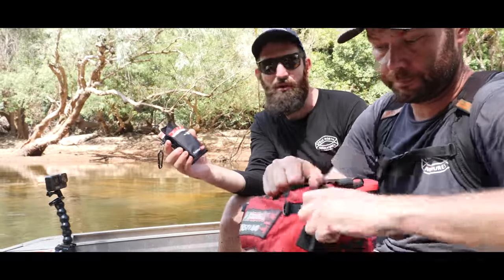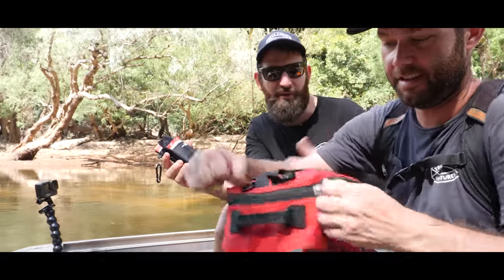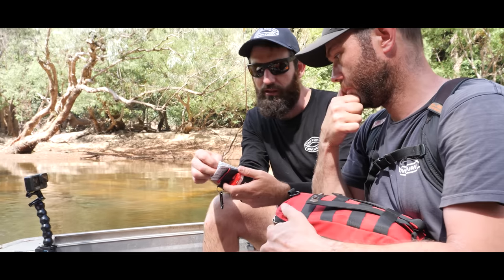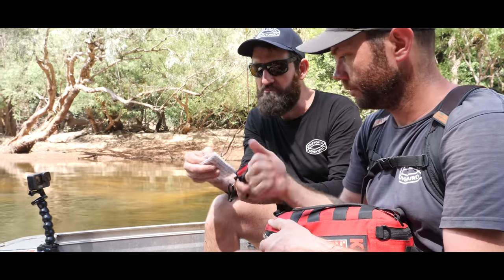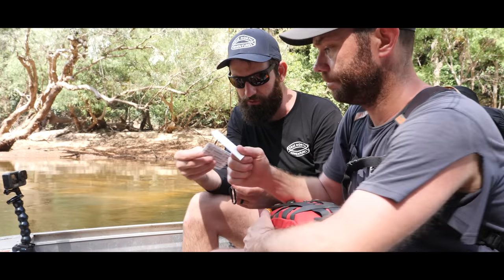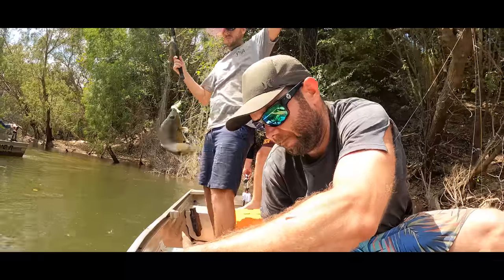Baxter's got a little survival wallet that he's been carrying on his backpack there. We didn't have any of the big bandages in that kit left, so it's good to carry that little one and easy to get to as well. Cheers, mate. That's perfect size.